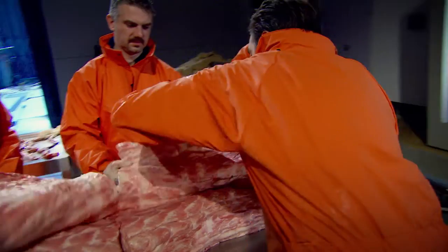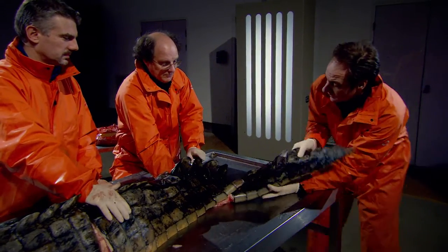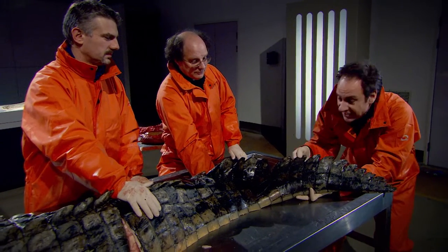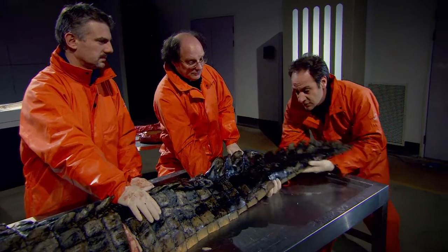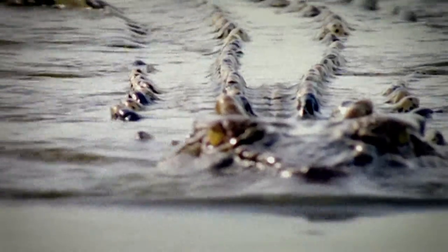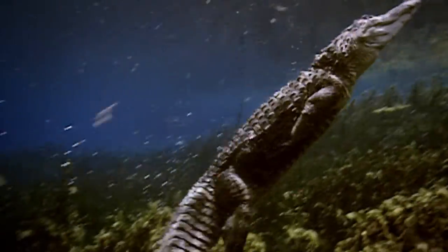Let's go ahead and flop this over. There's the propeller. These fins right here are made out of keratin. They're really stiff. It's like what your fingernails are made out of. What these animals do is they thrust their tail back and forth like this. And because it has an S-shaped motion to it, it causes thrust to be generated backwards and allows these animals to move forward. They can swim like 20 miles an hour. It's really amazing.